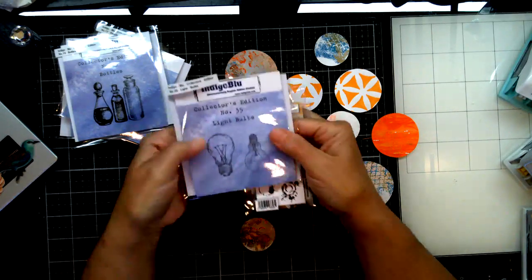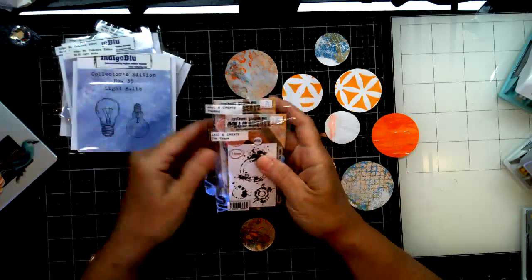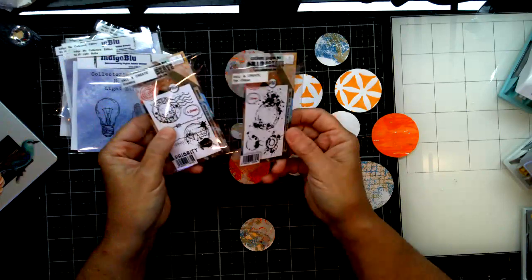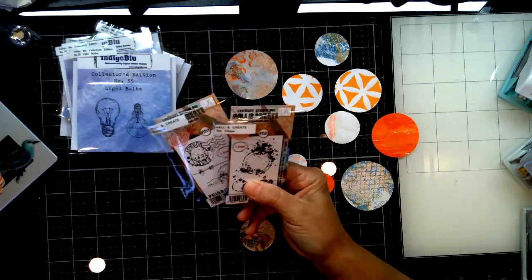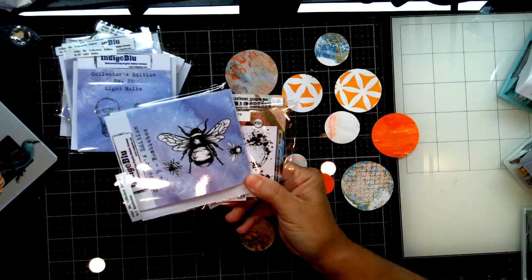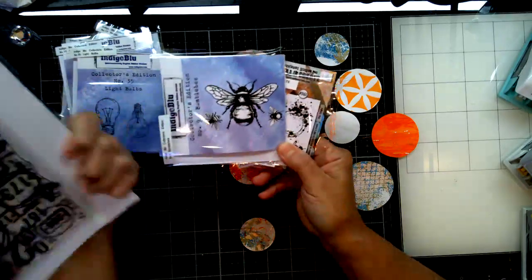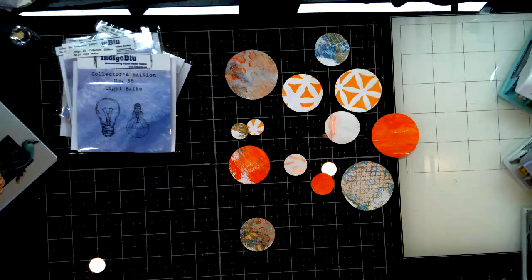I have some light bulbs, the little indigo blue stamps. I love them. I have some really tiny All and Create ones that will look marvelous on here. Oh, and I have bees. I think that would look nice too. And then I have this one here. It's numbers. So I got all kinds of options.